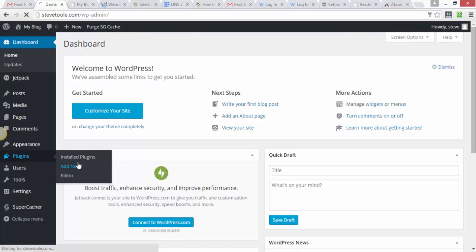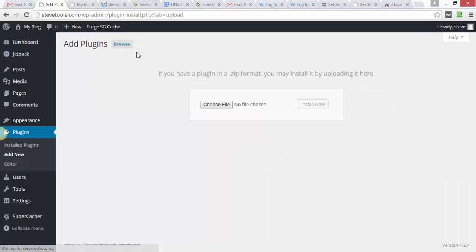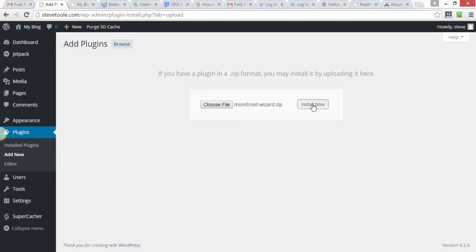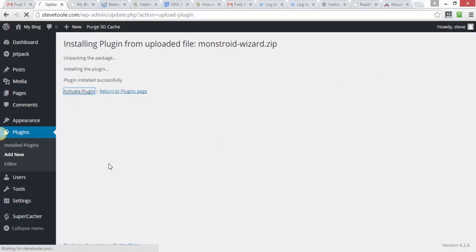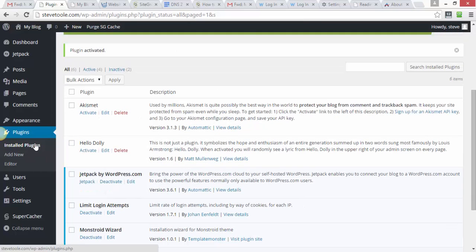Okay, and actually what they do is they send a plugin for this to get you started. So we're going to go out and upload this plugin. It's a Monstroid Wizard. So we're going to open that up, install that, activate the plugin, and this is where kind of all the magic starts to happen. And you'll see that now it's in my plugins.